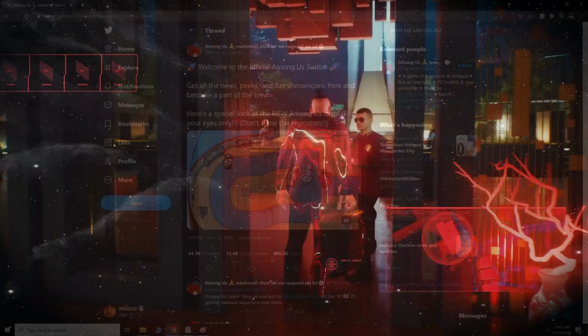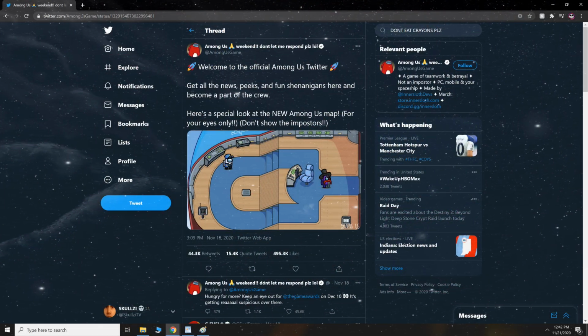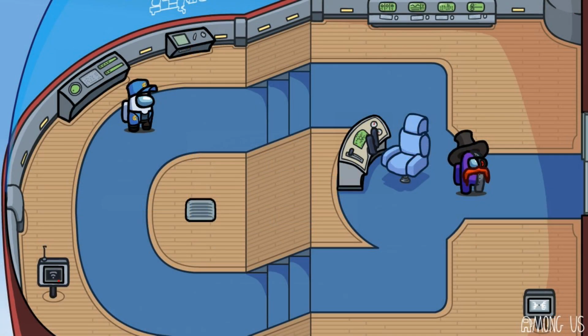And the last bit of news is there is a new Among Us map coming soon, as the developers officially teased this map via this image over on Twitter, so that should be exciting for those of you who like to play modern Space Clue or whatever.